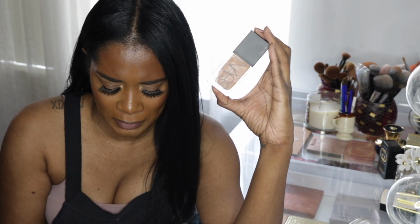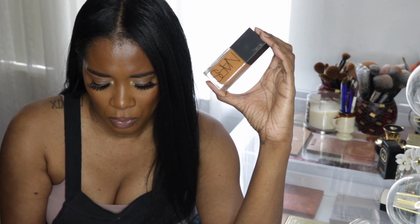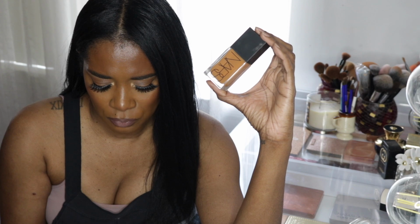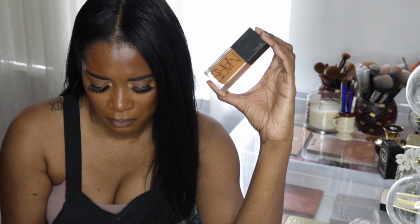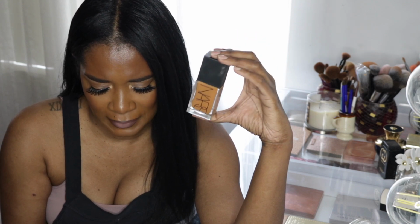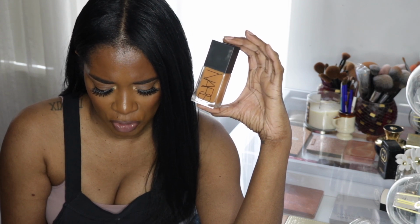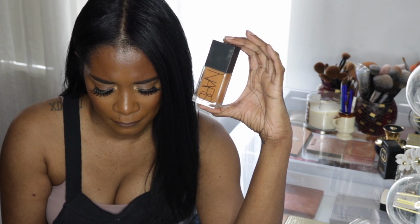Let me just go check, because I hate saying this and then not being right. My app is not cooperating today. I'm not sure if I need to update it. All right, here it is. It's the Light Reflecting Advanced Skincare Foundation. And the finish is natural, yes. A lot of them have natural finishes, but this is natural where you don't look as though you wear anything. This looks so beautiful on the skin. I highly, highly recommend this foundation.